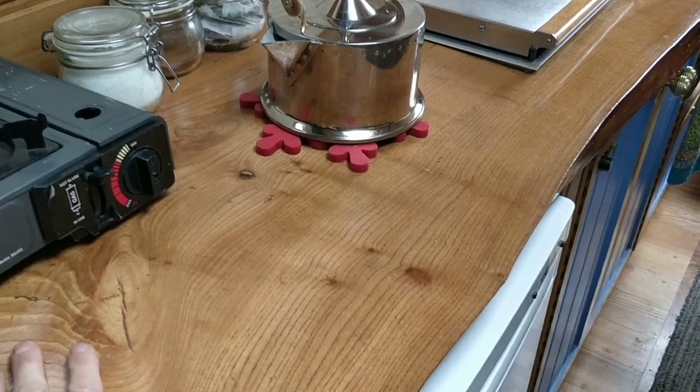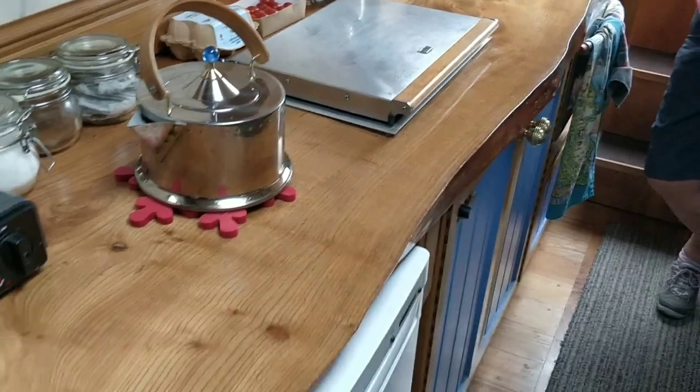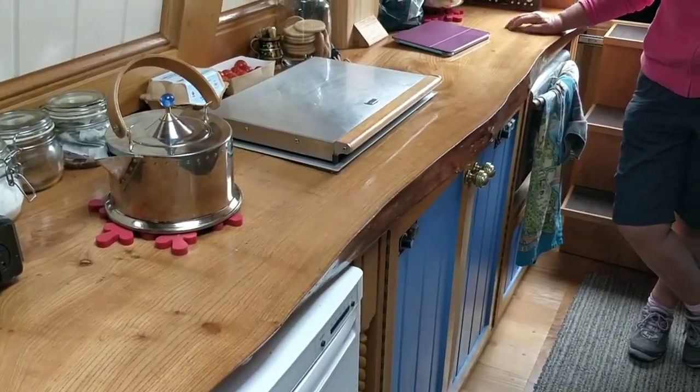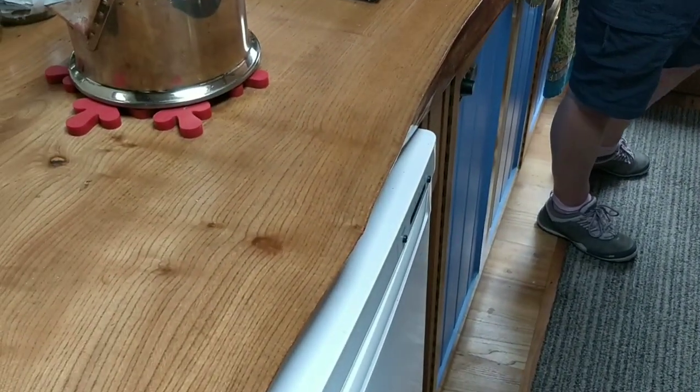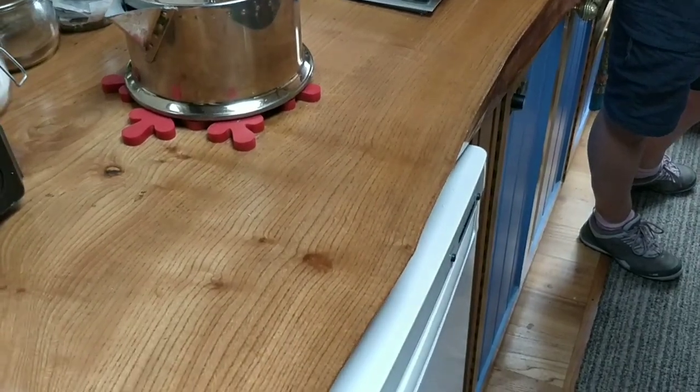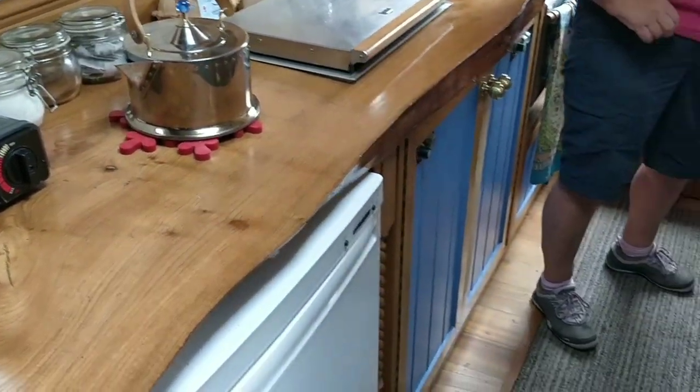Advertised online. Elm is it? You'll never rot then, elm. No, never rots. A woodwork teacher at Birmingham uni. That's stunning, isn't it? Just needed the money. That is beautiful. That would cost you an absolute fortune for that slab now. Yeah, probably a grand for that. I think we paid 600 or something. Wow. Beautiful.